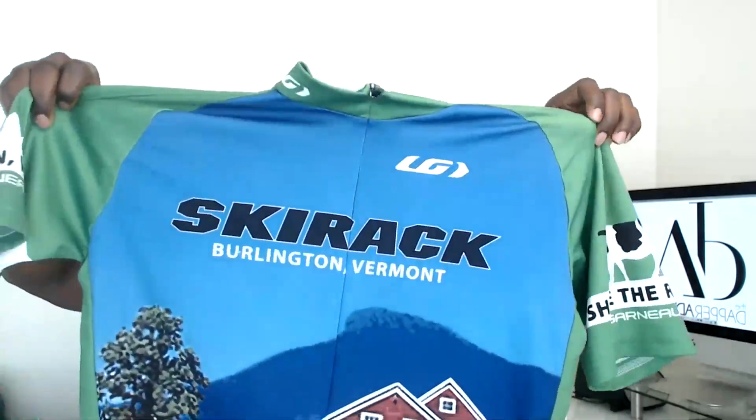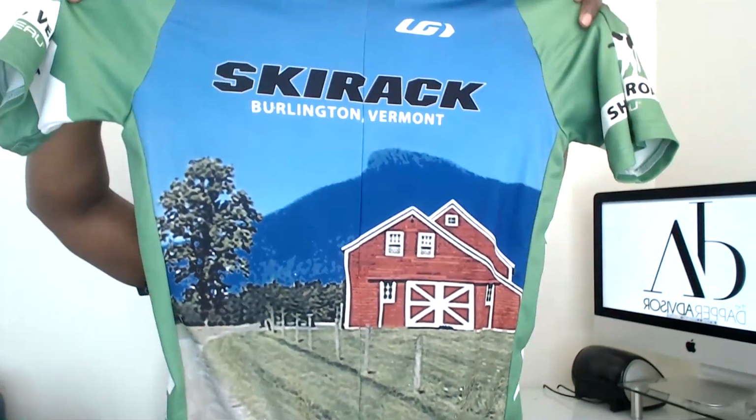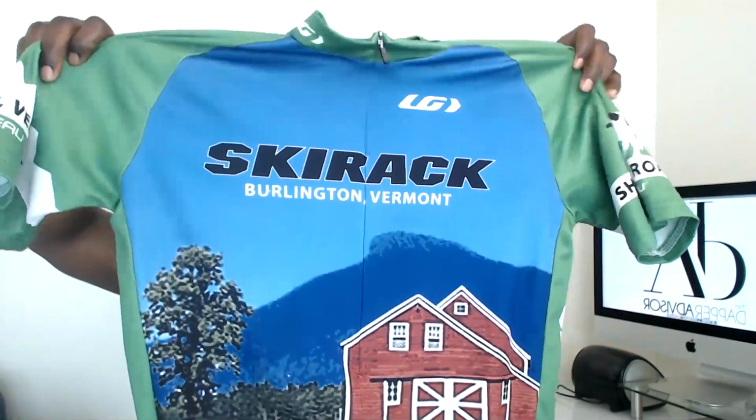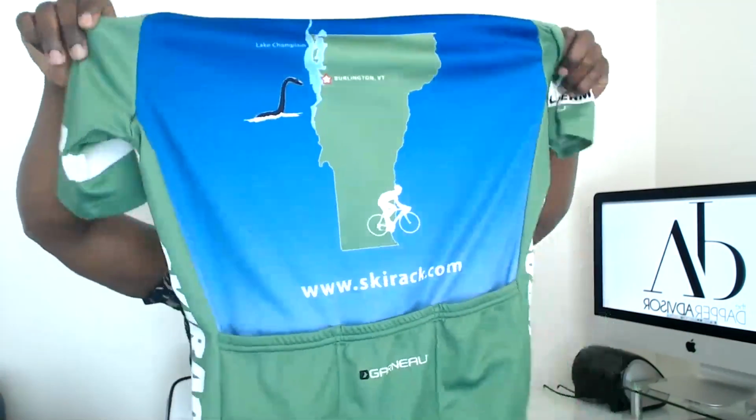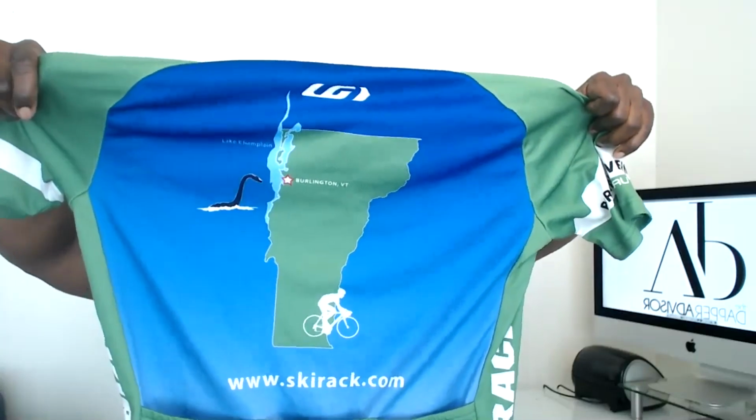Next up is this Louie Garneau cycling jersey. And this one was dope too. This one was Burlington, Vermont. Looks like a pretty boring place. I don't know, but it looks like a dope cycling jersey. So I picked this one up for the same thing, $3.